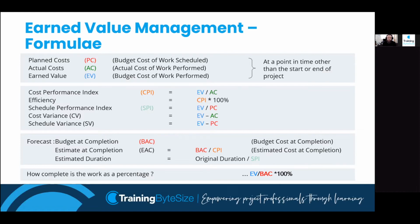But if you are thinking of doing the PMQ, I would say you don't need to worry too much about remembering what all the acronyms stand for. It's more what they are rather than what they actually stand for. Okay, so budget at completion is total cost at planned cost of completion. Estimate at completion is how much do I predict based on my earned value data.